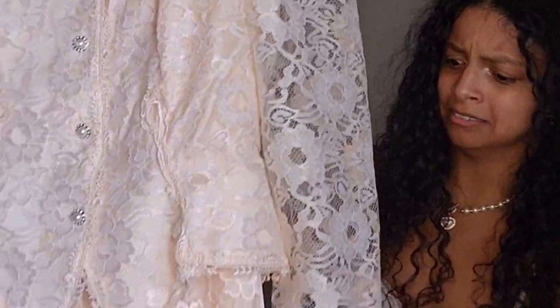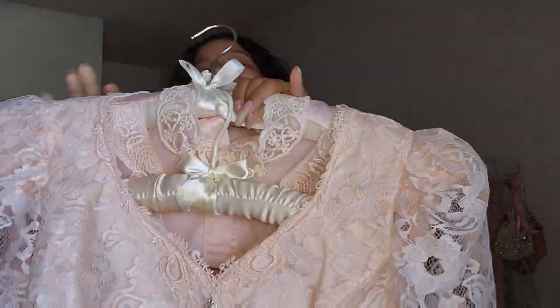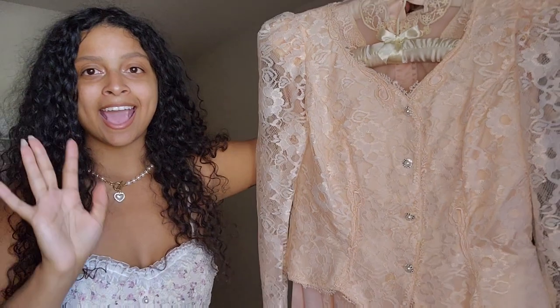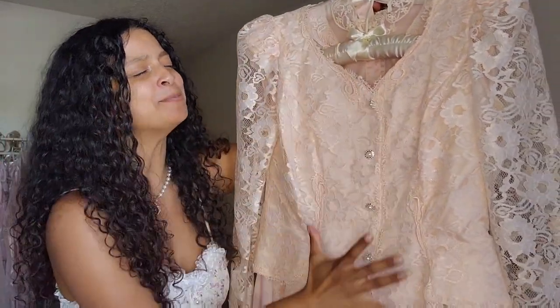I went there looking for a two-piece suit. I've been looking for a two-piece suit for so long, and then to be blessed with this one, I was just about to die. Look at this detail. Oh, my God. So this is a three piece and it only cost me $5.49. Yes, this has that old money vibe.